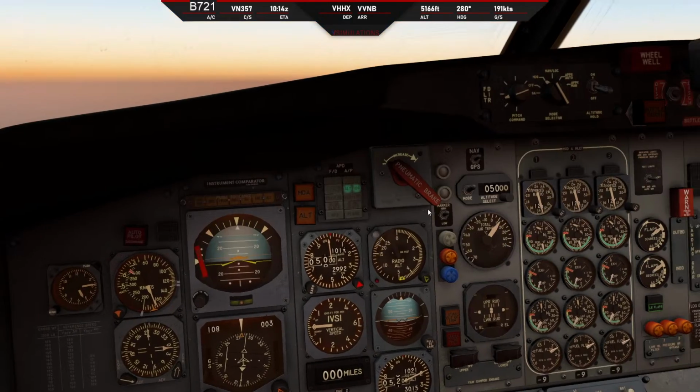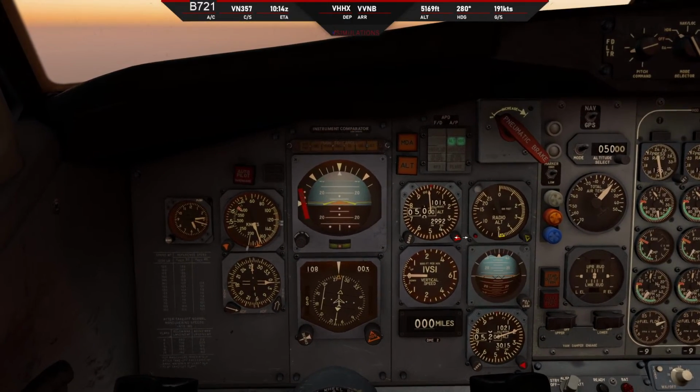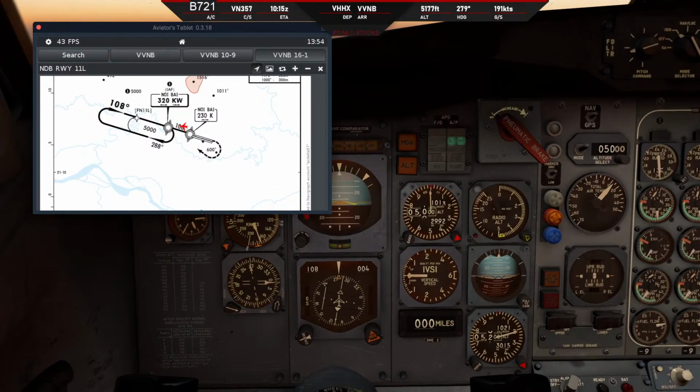Alright, traffic 611. Let's go outsell. Descending 2,000, entering down for ILS on the left approach, Hanoi. Hanoi traffic, Vietnam 357. Just about to enter the procedure turn over the outer marker for 11 left at 5,000. Hanoi.